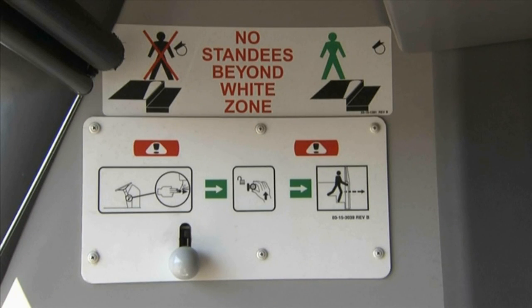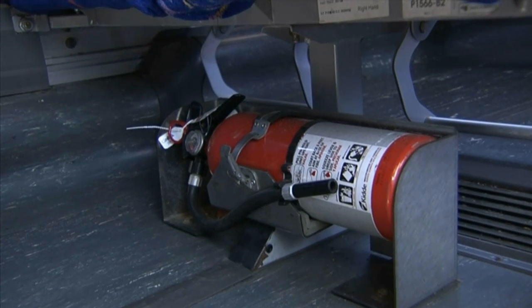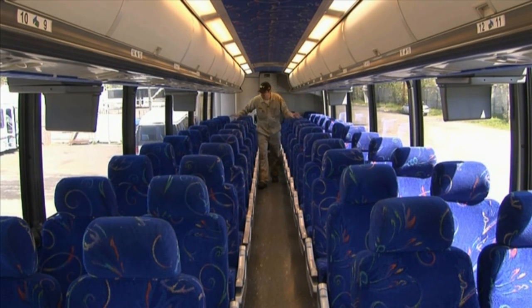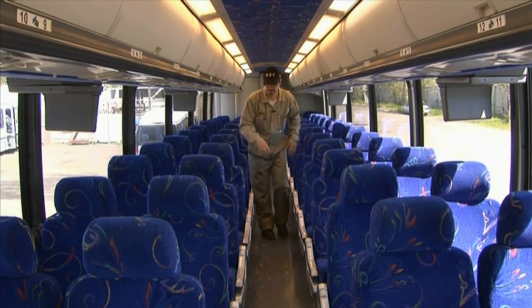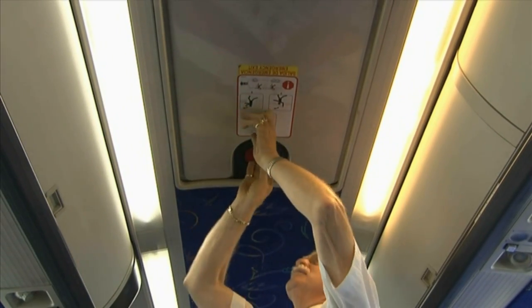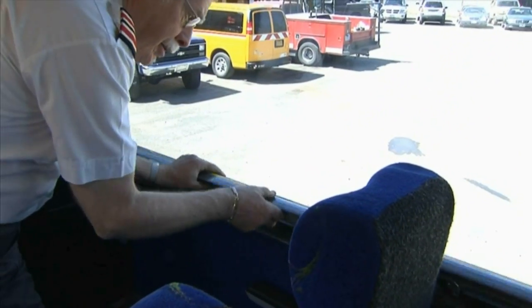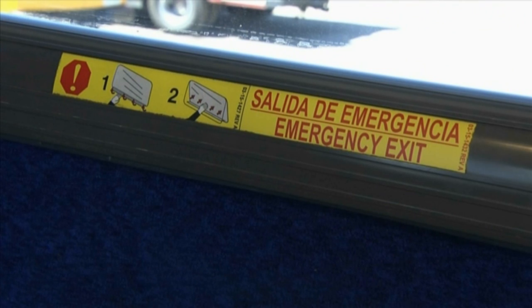When inspecting the passenger area of the motor vehicle, we'll be looking to make sure that all of the appropriate signs and placards are present. We'll also look for any emergency equipment that's required, including fire extinguisher and emergency triangles. All of the seats and television monitors must be properly secured. We'll be looking for any holes in the floor or any wires that could be charring or chafing. The number and type of emergency exits will be based on the year of manufacture and the number of passengers that the coach is designed to carry. The emergency exits need to work and they need to be properly signed.